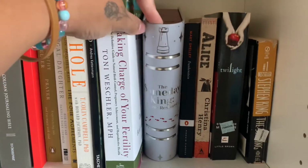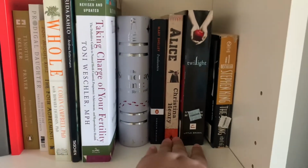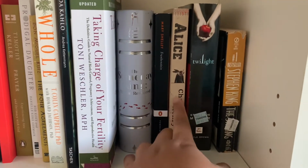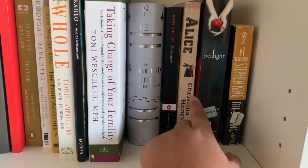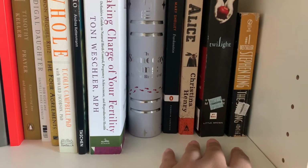And then right here, for more decor, it's a book tin that I got from Owl Crate. It has some bookish items in there. And then right here, I'll always put my TBR. Right now, it's Frankenstein, Alice, Twilight, and Stephen King. But I haven't really read any of these, so that's great.